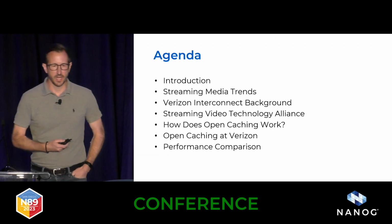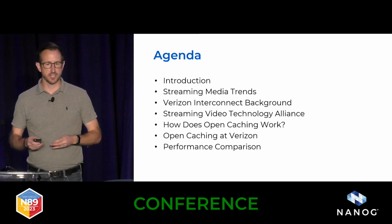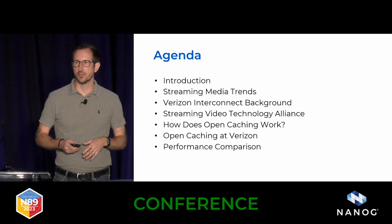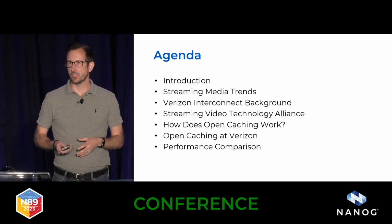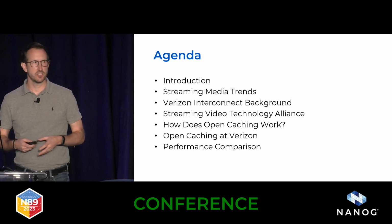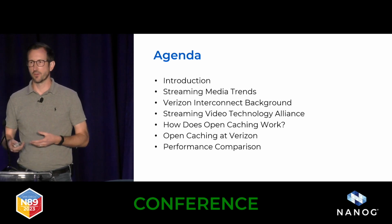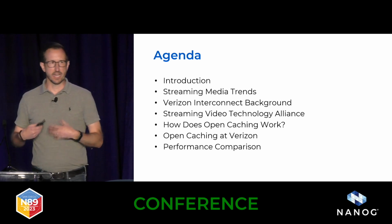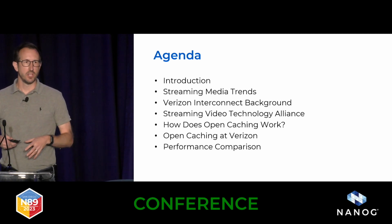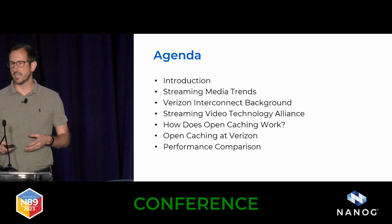So a little bit about what we're going to be talking about today. Really, this is a description of a project we've had in place in Verizon for a number of years to more efficiently deal with streaming traffic on our network. We've got some performance comparisons at the end to show you just how well it's working for us in one application. But I also wanted to include a roadmap with this to let anyone that's interested know how can you find out more, how can you get started in looking at this technology, how it can benefit your network, how it can benefit you as a content provider or a CDN.